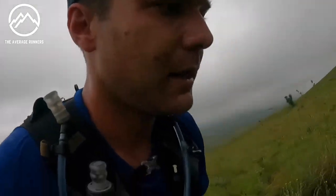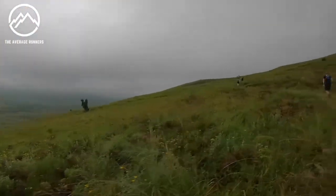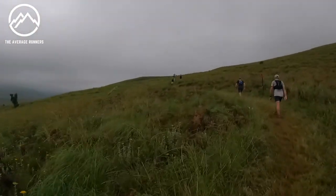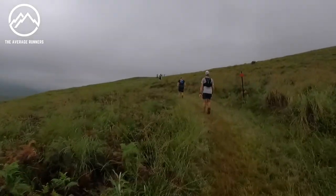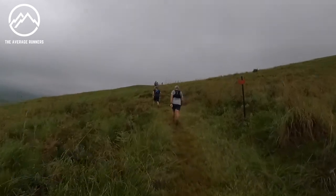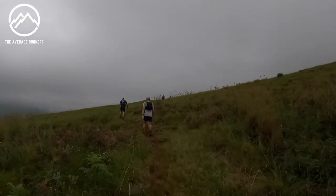About 5.5 k's in, starting to hit our first little uphills, and we're just walking and taking it easy. But awesome run so far. Just super muddy. Feels like you are carrying extra few kgs on the legs, but we're awesome morning so far, no rain.